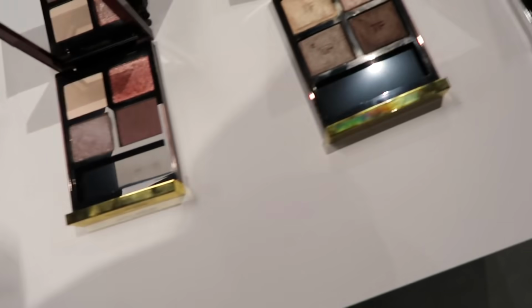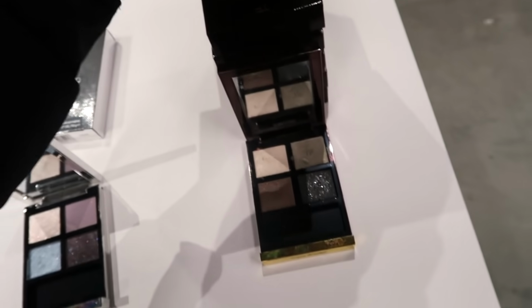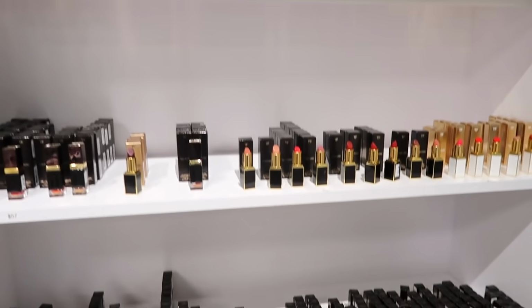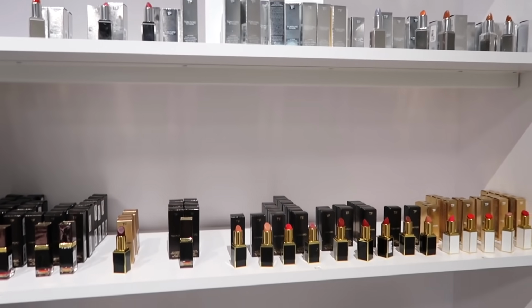Let me know if you guys have any favorite Tom Ford palettes. They also had this one, which I don't remember seeing last time. This one is the Double Identity. And then look at all these Tom Ford lip products. This is nuts. They have so much at my store.